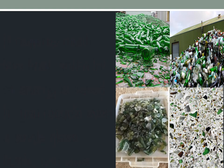This recycled glass requires much less heat, and a lot of energy is saved. If you recycle even a single glass bottle, you save enough energy to power a color TV for about 20 minutes. Imagine that. One glass is recycled, the TV has the power for 20 minutes extra.